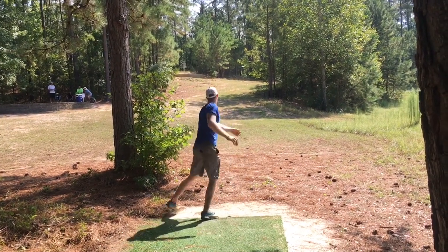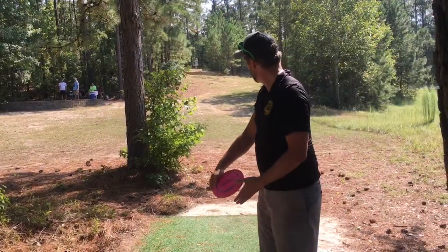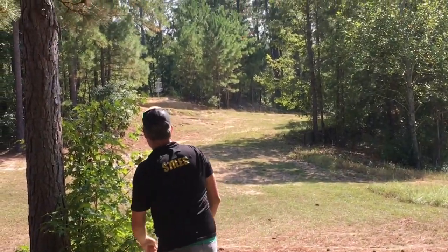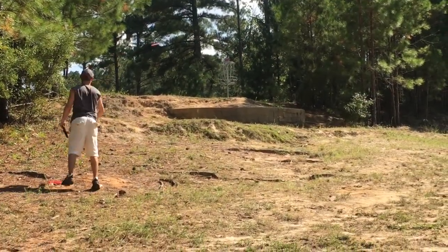Corey going backhand here. He's throwing a little wide, but he got that little dirt patch over there, so he's going to be putting up at it, no problem. Yeah, not a bad shot at all. I'm taking the same challenger I did last round, just throwing out a little hyzer. Pushed a little deep, but I'm up top, basket high. I should have an easy putt from there.